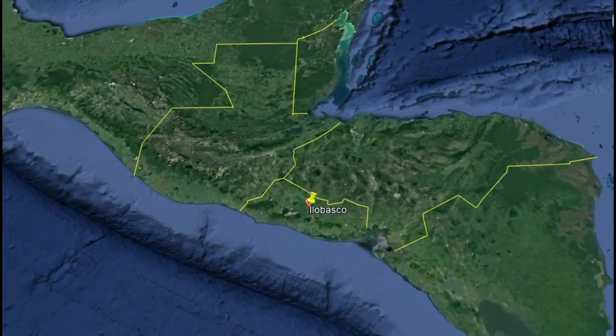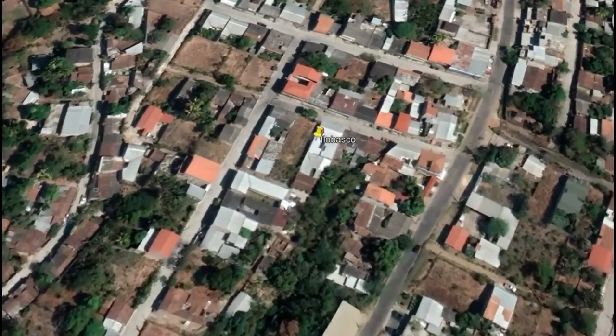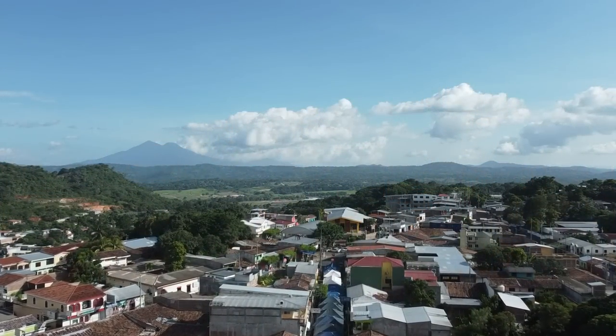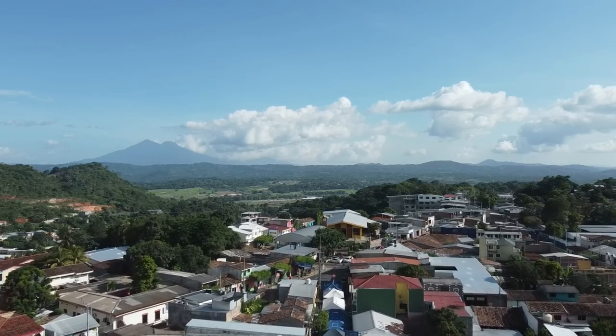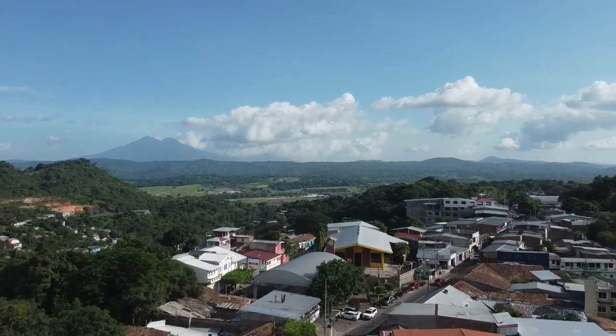Ilobasco is located about an hour and a half away from the capital city of San Salvador, and this town is known countrywide for its clay craftsmanship and pottery. We're going to go ahead and check out the process and take you guys along with us, and hopefully be able to craft something of our own. Let's go!